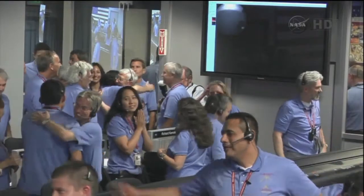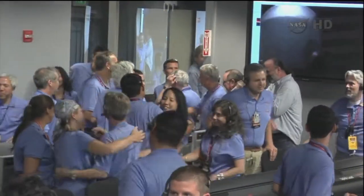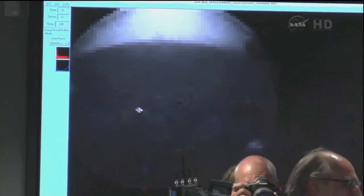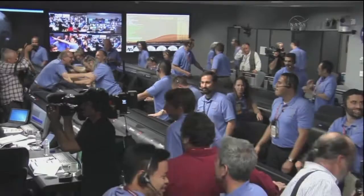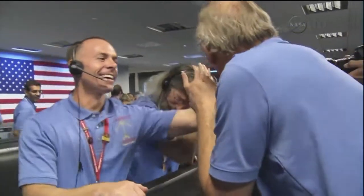Okay, so here we are. We have landed at the time we thought we would, and we now have our first image. This is a 64 by 64 thumbnail, the front rear Hazcam image. You can see the shadow there. I'm not sure exactly what our orientation is of the vehicle, but we're looking through it.